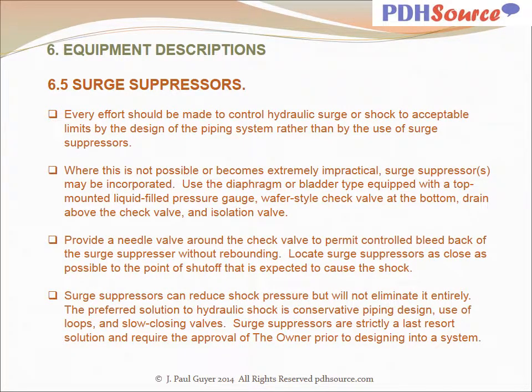With regard to surge suppressors, every effort should be made to control hydraulic surge or shock to acceptable limits by the design of the piping system rather than by the use of surge suppressors. Where this is not possible or becomes extremely impracticable, surge suppressors may be incorporated.